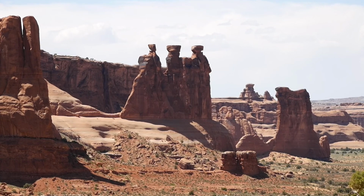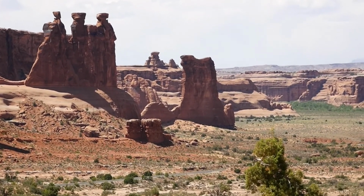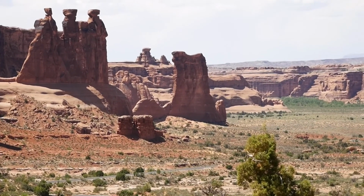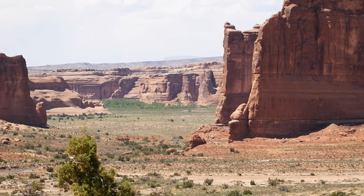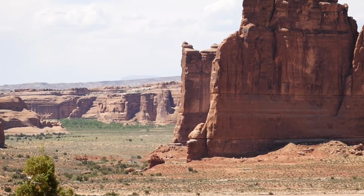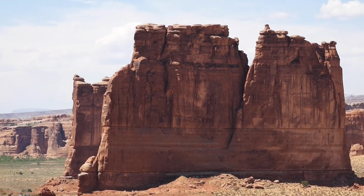Okay, in the middle of the picture are the Three Gossips. Right next to it here is Sheep Rock. Coming in a little farther, in the middle of the picture right now is the Tower of Babel. And just to the right, the Organ.